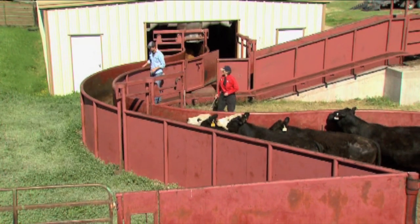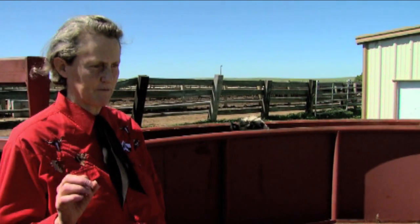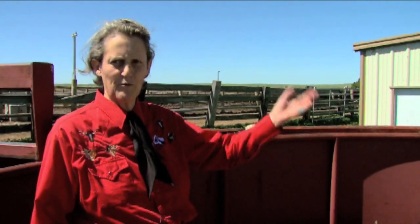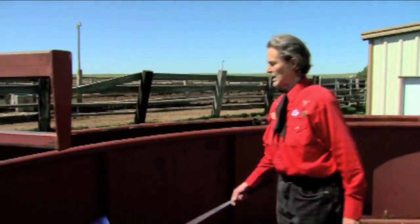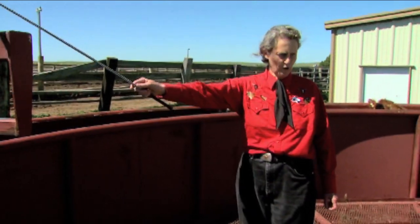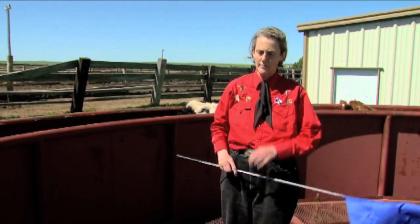One mistake that people make in a lot of facilities is putting in too many of these anti-backup gates. If cattle are backing up all the time, then you've either got a problem with where people are standing or a problem with the design of the facility. If you have a backup gate right here, that will lots of times make the cattle balk. And what you're going to want to do is hook that up with a remote control rope so that you can stand back there and open up that backstop gate.